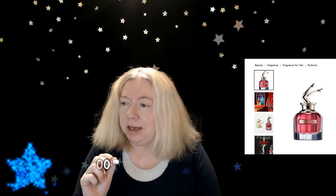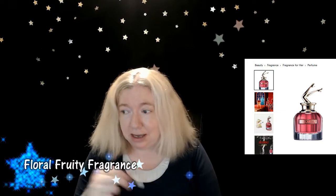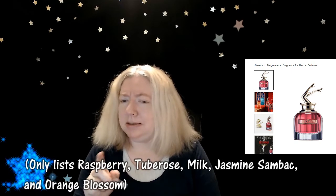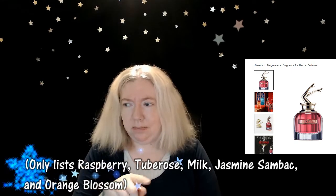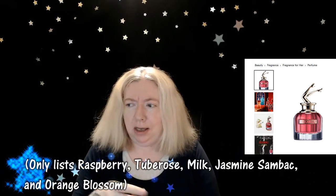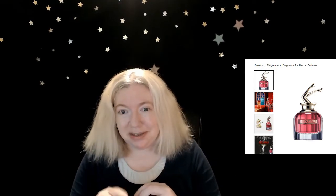It's described as a floral fruity fragrance, as many are in this kit. And here are, oh, it doesn't break down the notes. It only lists these ones. So milk, jasmine, orange blossom, raspberry. Seems a couple more flowers. Milk is interesting, and the bottle is really cute. You'll see the bottle there. Alright, this is just a regular little spritzer here. Let's give it a spray.